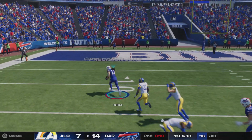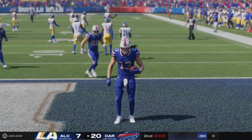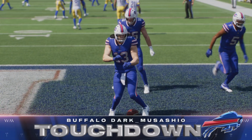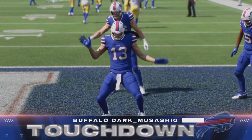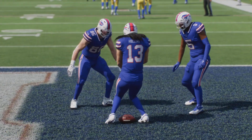Oh, he's got a man wide open, complete. Touchdown! Mack, first half. And the Bills would extend their lead here just before halftime.